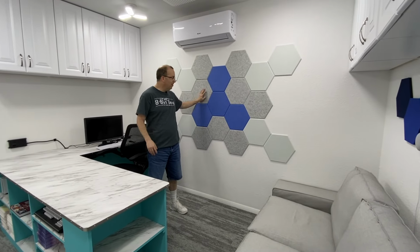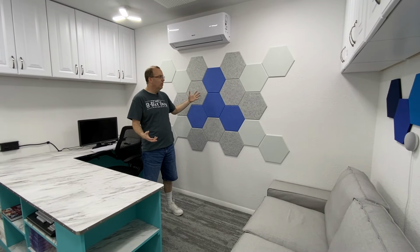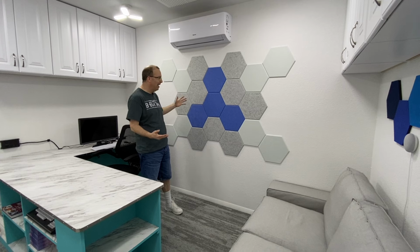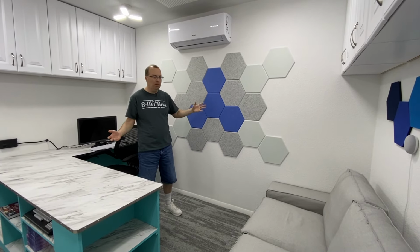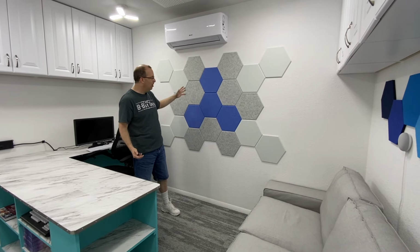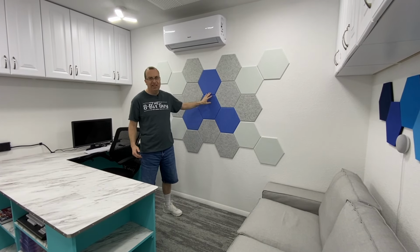This little interesting background piece here is just some leftover hexagons I had from the other room, and I didn't have enough to do the whole wall. And I just came up with this funny little pattern here. I hope it's not trademarked or copyrighted by somebody. But anyway, I thought it looked kind of cool. It's almost like the nuclear symbol or something like that.